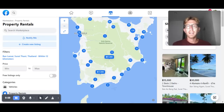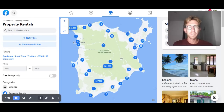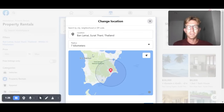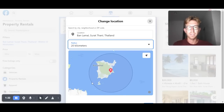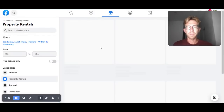So here I've got the map of Koh Samui pulled up, and at first glance, you can get a lay of the land and see some of the prices of different places for rent on the island. You will have to go over to Marketplace and then click on Property Rentals right here, and then enter in your location. So you can add a filter, and then basically say you're looking for places in this radius. So we can just encircle the entire island right here, and then click Apply, and then it will pull up all of the listings.